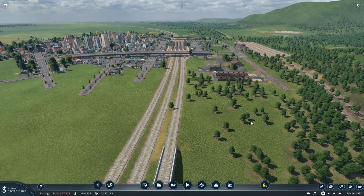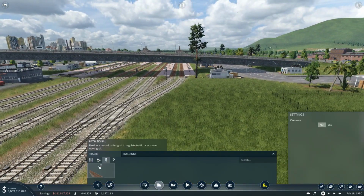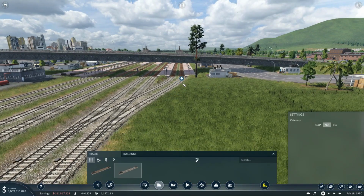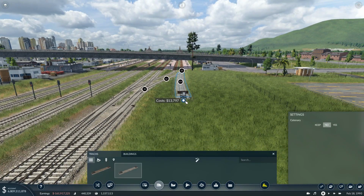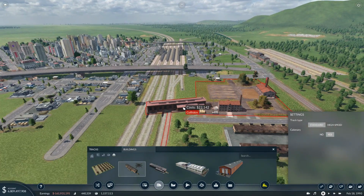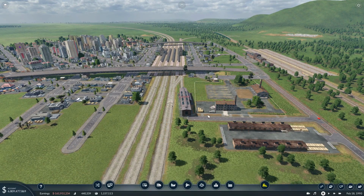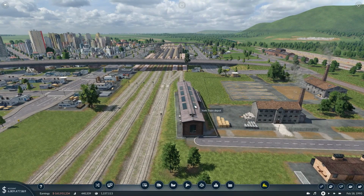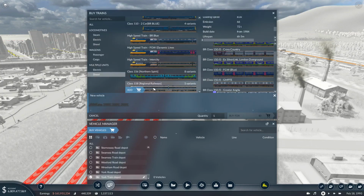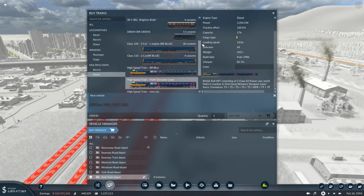Now, what do we want to use for this? That is the question. Now, this might actually turn out okay. Pop this out here. Right, I'm going to have to leave it. Come on, you can fit in there. That's nice. Right, what do we want for this? First Great Western. I mean, it's got a capacity of something ridiculous, probably.